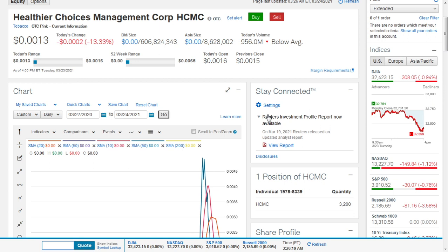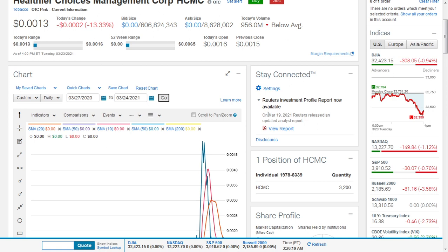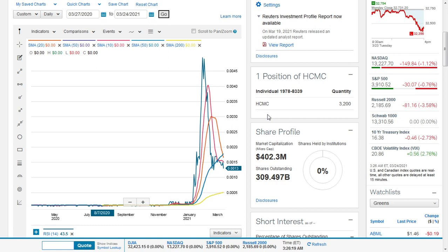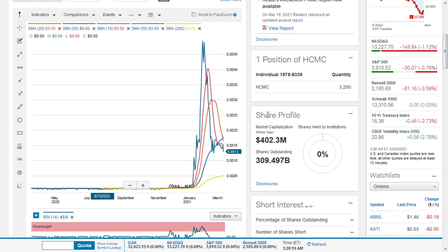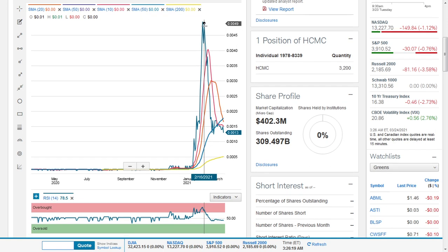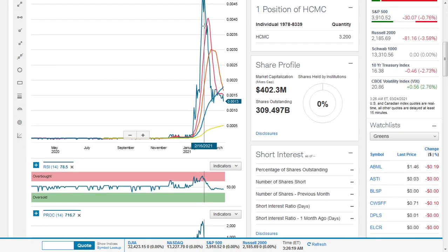Okay, so moving on, we can see what's going on here, or what has been happening. And even with all this correction and pullback that began sometime on the 16th of February, the stock has still maintained a market cap of $402.3 million, but the shares outstanding I think have tripled. It's now at 309.497 billion.